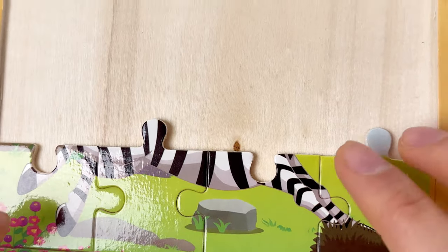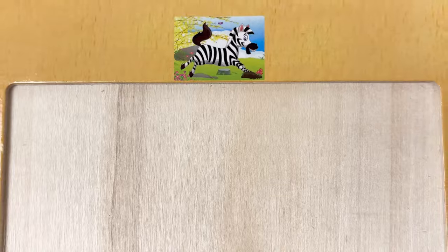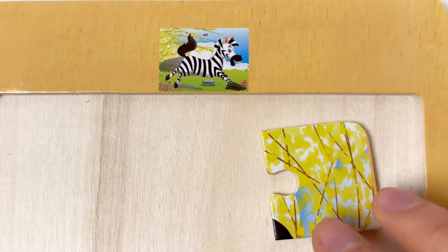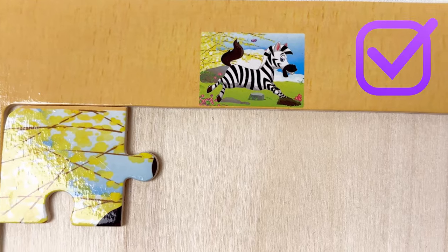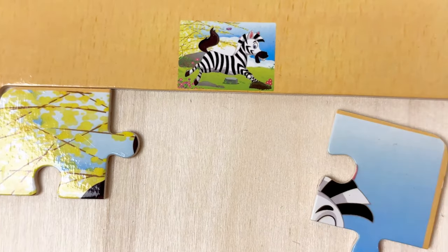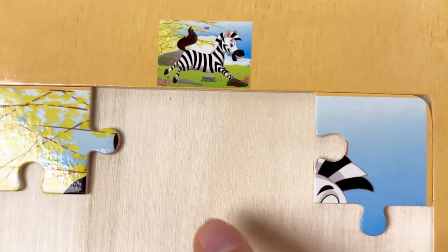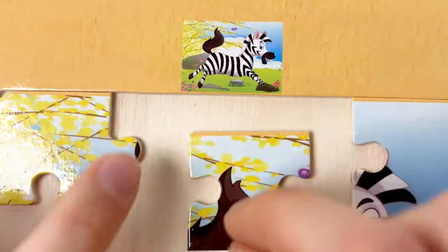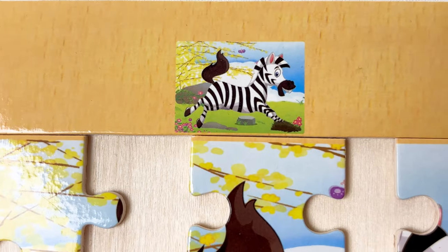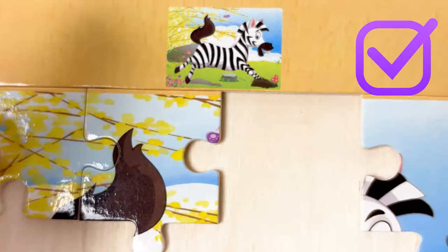So let's do the top part, this one, right? We're gonna take the corner piece, and let's look, where is this corner? Yeah, it's on the left side, right? And on the other side, we have the head of the zebra. So we need to find two puzzle pieces that would connect. It's a side puzzle piece. As you can see on the image, we have the tail, and here we have the tail. So let's try to connect, and yes, well done.